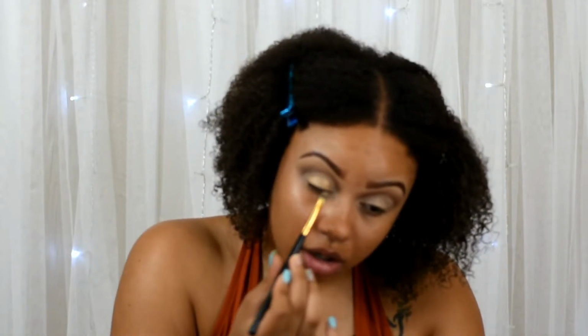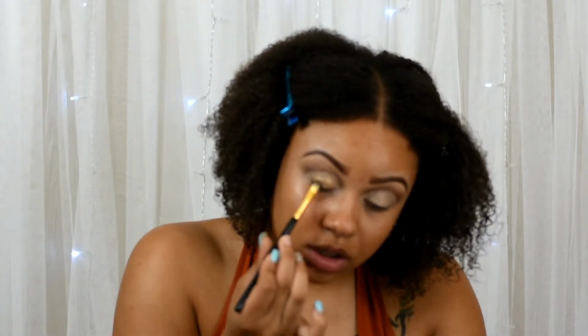This color is super pretty. Oh my god, the more that you pack this color on, especially if the brush is wet. Oh, this is gorgeous.